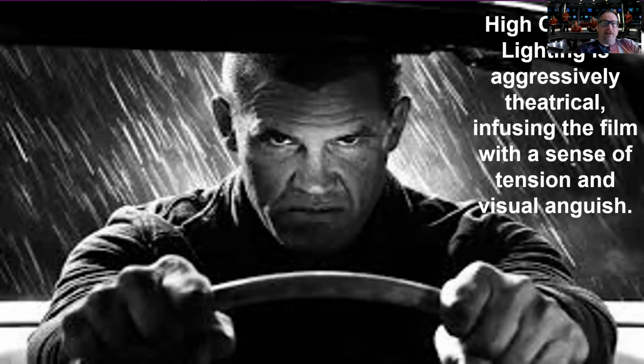Another form of lighting that's been recently invented and really used successfully is called high contrast lighting. And this is aggressively theatrical. It infuses the film with a sense of tension, visual anguish that shows up. And note, can you pick out where the lighting is? So I'd like you to draw where the light is coming from here. What's the key light? How many backlights, or do we have a backlight? And do we have any fill lights?